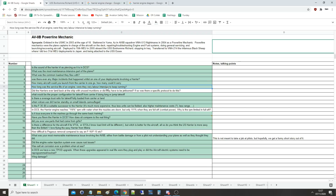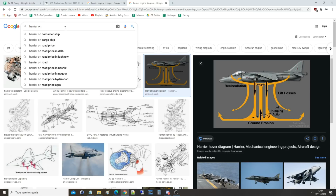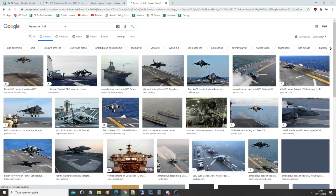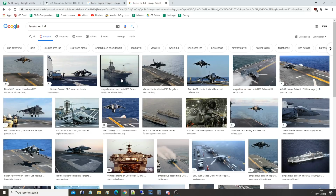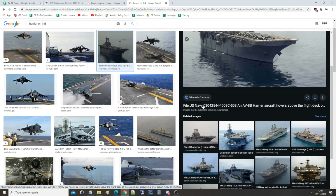I'd say it could launch all of them, but in a typical deployment we'd bring 6 or 8. It could hold a lot more than that, but with all the helicopters, there are fewer Harriers than any of the other aircraft. We typically bring 6 or 8, and we can send them all at the same time, one by one, single file out.